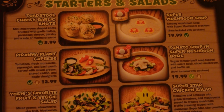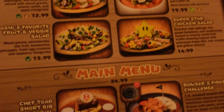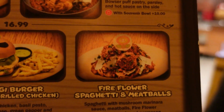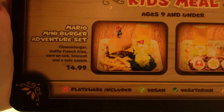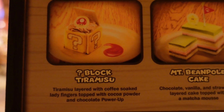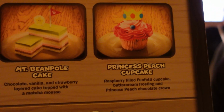We just got the menu, and you gotta get the soup. It comes with the souvenir bowl. They're also known for the short rib. I'd go with Bowser's Fireball Challenge, but I can't deal with the heat right now. They also have a Fire Flower spaghetti and meatballs. Kids meals, they have a mini Mario Burger Adventure set, a power-up spaghetti marinara, and for desserts, we gotta get that block tiramisu. They have a Mount Beanpole cake and a Princess Peach cupcake.